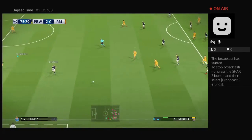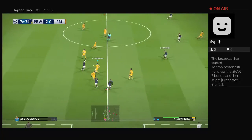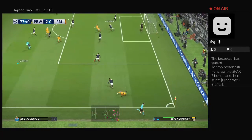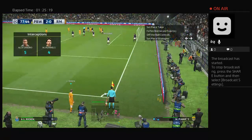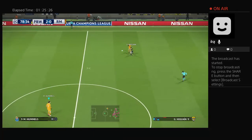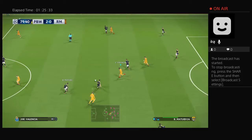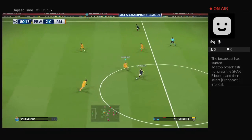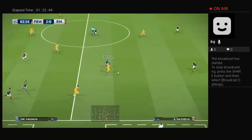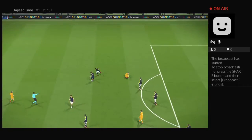75 minutes played. Alexandro. Now it's Higuain. Dashing forward at pace. Played out to the wing. Cross deflected behind for a corner. And he's there to hoof it away. Mats Hummels. Matuidi. And it's Higuain. Now the pass. Oh, that's a foul in a dangerous area.